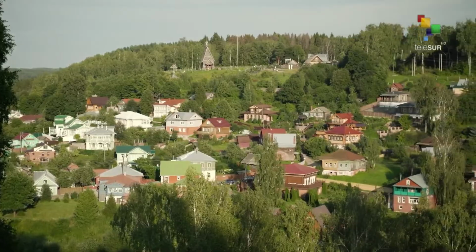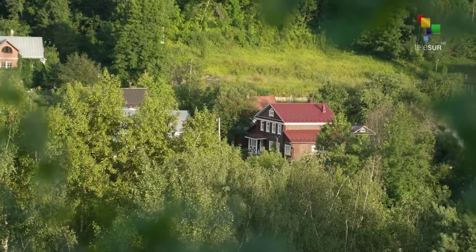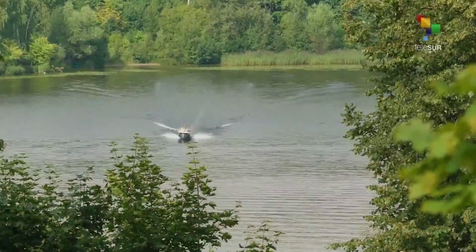Why do you love this town? If you go up a little bit more and turn around, you'll see a completely different angle. That's why painters love Plios. It's like a children's construction kit. You can always discover it from different views at different times of the year.